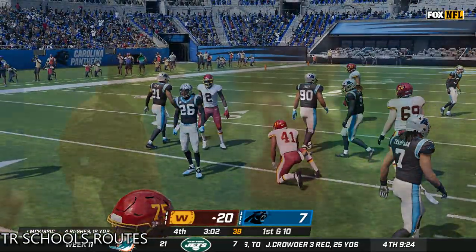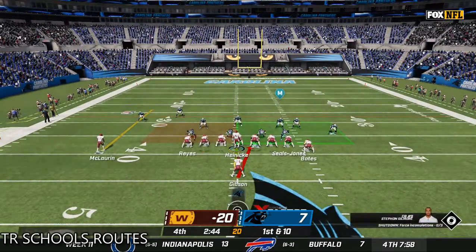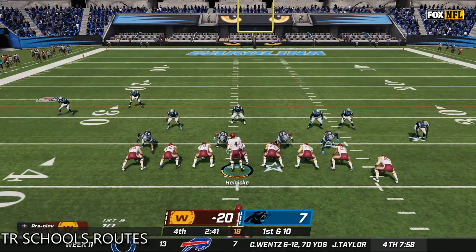And he'll get it down on the play to the 37. That's now consecutive 5-yard carries to pick up the first down.